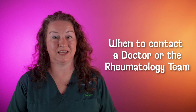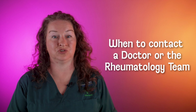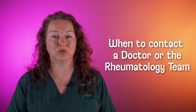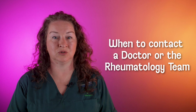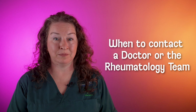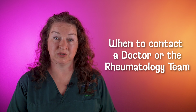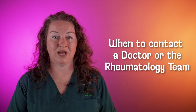If you experience any of the following, you should get in touch with your doctor or the rheumatology team straight away. Signs of infection worse than a minor cough or cold, such as a high temperature, fever or severe sore throat. Being very pale, unusual bruising or bleeding, unusual tiredness or weakness, or a severe rash causing blisters, which can be on the skin or in the mouth.